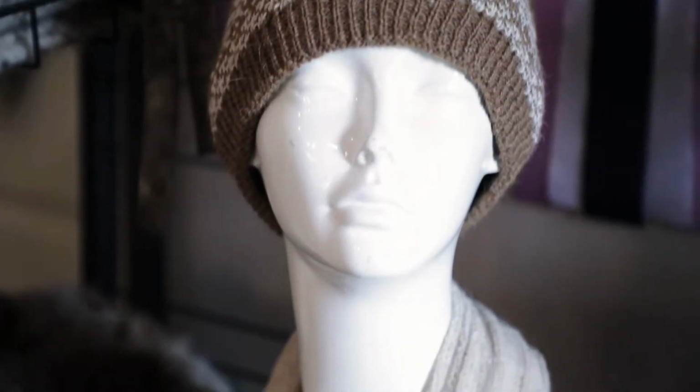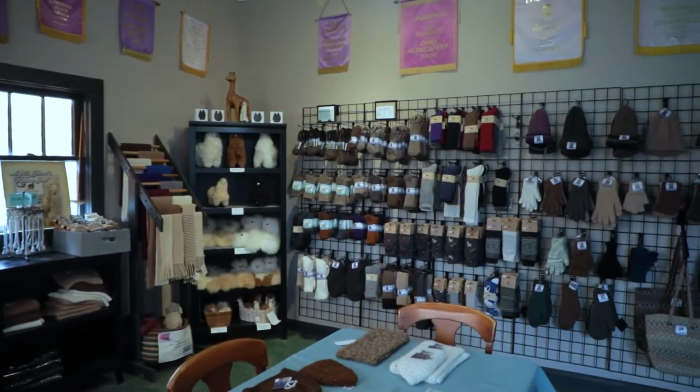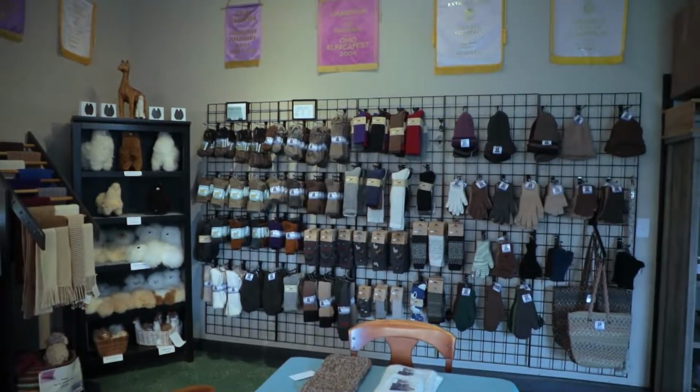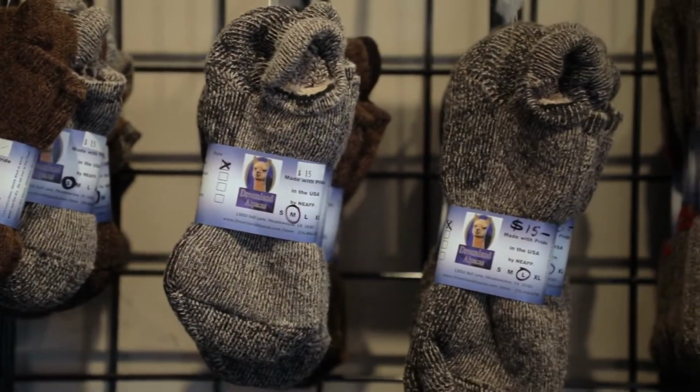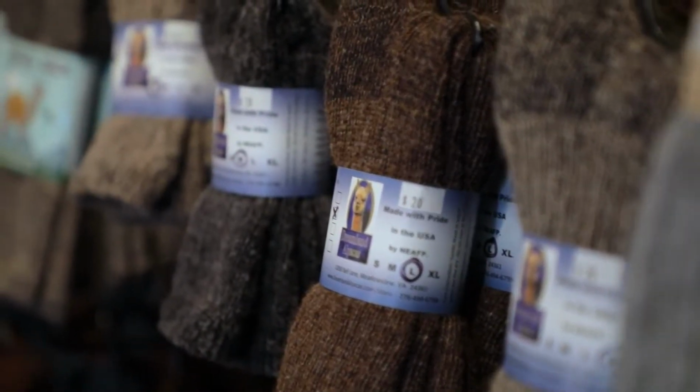Debbie makes all kinds of things like hats, scarves, and mittens. Those items and many others can be purchased inside this farm store or online. David says the socks are the biggest hit. Once people try the socks, for instance, they come back and get more because it's a natural fiber. It's got natural wicking abilities, they're odor resistant, and they just stand up.